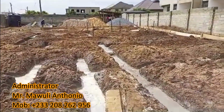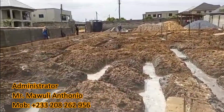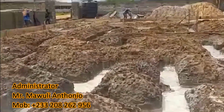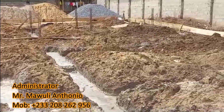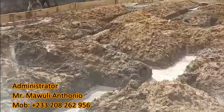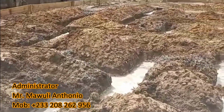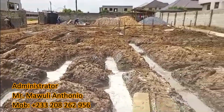I quite remember those times when I used to go to site. Those days I used to travel from Tabora. My father's house is at Tabora. So I would travel from Tabora to Alaji, then from Alaji to Lomnava. From Lomnava, we would go to a stone quarry down there. We call the place Asofa.